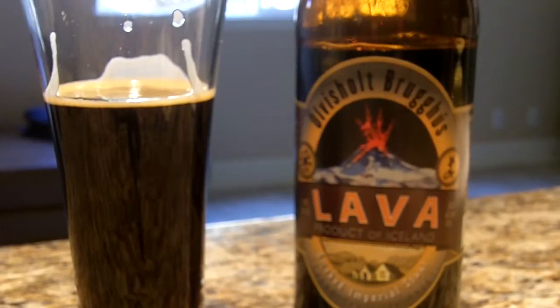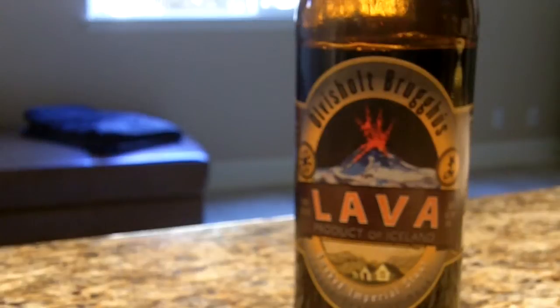I mean, it's 9.4, so it's not light, but it's not smooth either. It's just, and I hesitate to use the word watery, but it's more on that side of the spectrum than on the thick imperial side. So that might be a little bit of a misnomer on the label. I would just go with smoked stout, perhaps. But it's a bit tasty here.